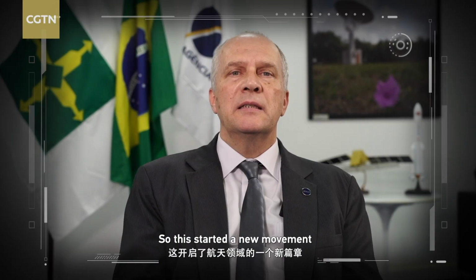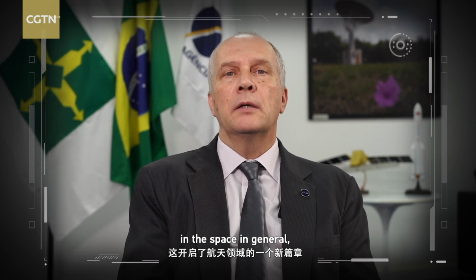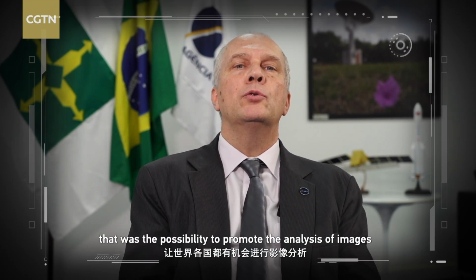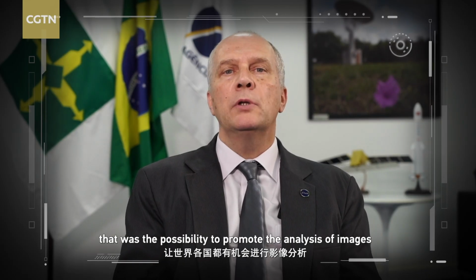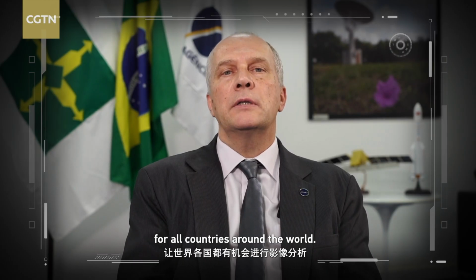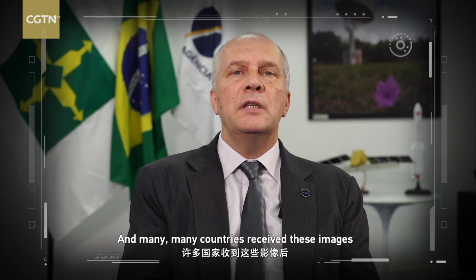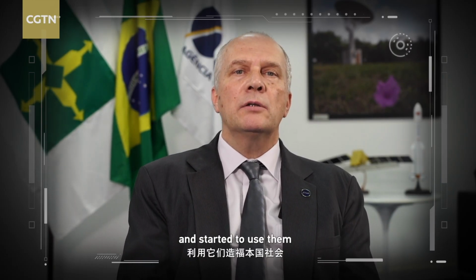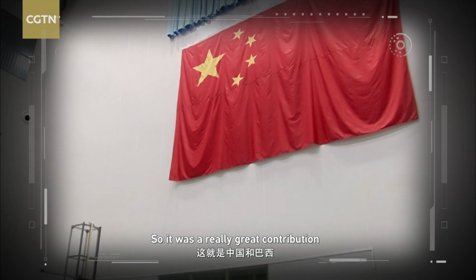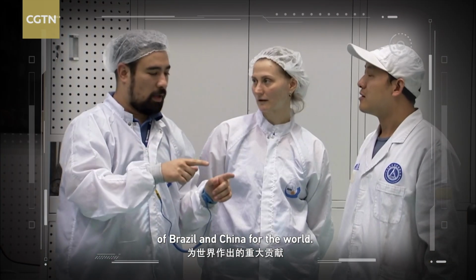So this started a new movement in space in general, that was the possibility to promote the analysis of images for all countries around the world. And many countries received these images and started to use them for the benefit of their societies. So it was a really great contribution of Brazil and China for the world.